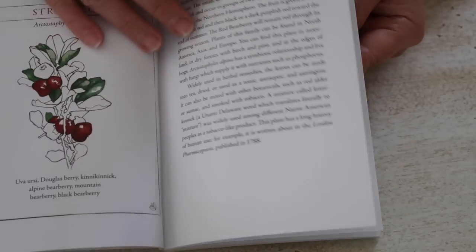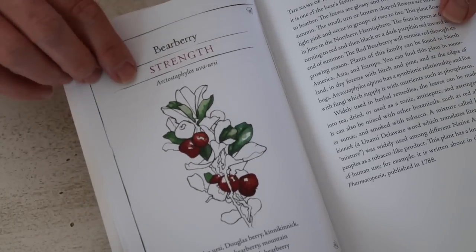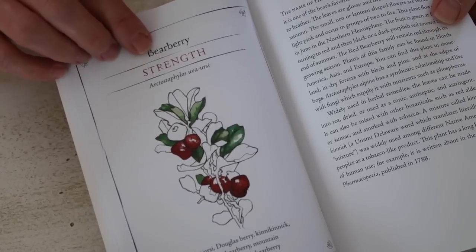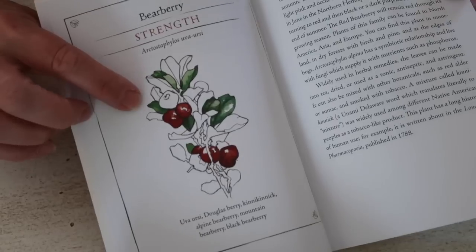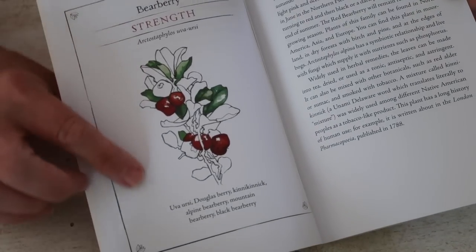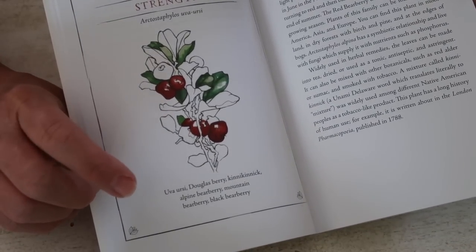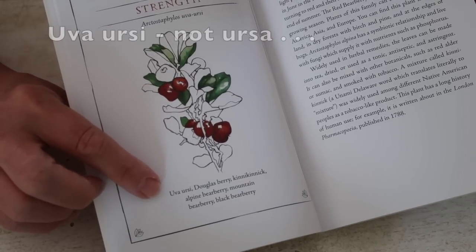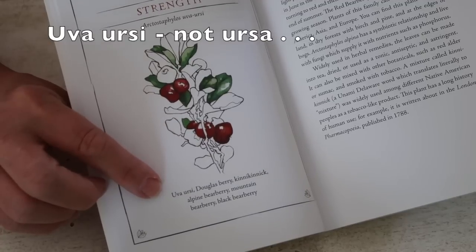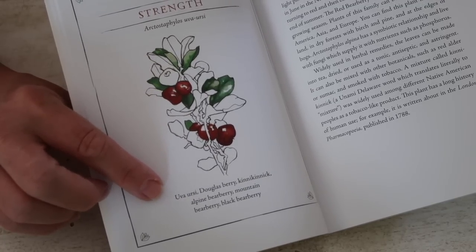So let's go back here. This card here, which is Strength, is Bearberry. So she has the common name, then the Latin name. This would be the picture that's on the card. And then we have all the other more familiar names. And I believe we're going to look at this one today. So this is Uva Ursa, which I know as Kinnikinnick, and it goes by many, many other names.